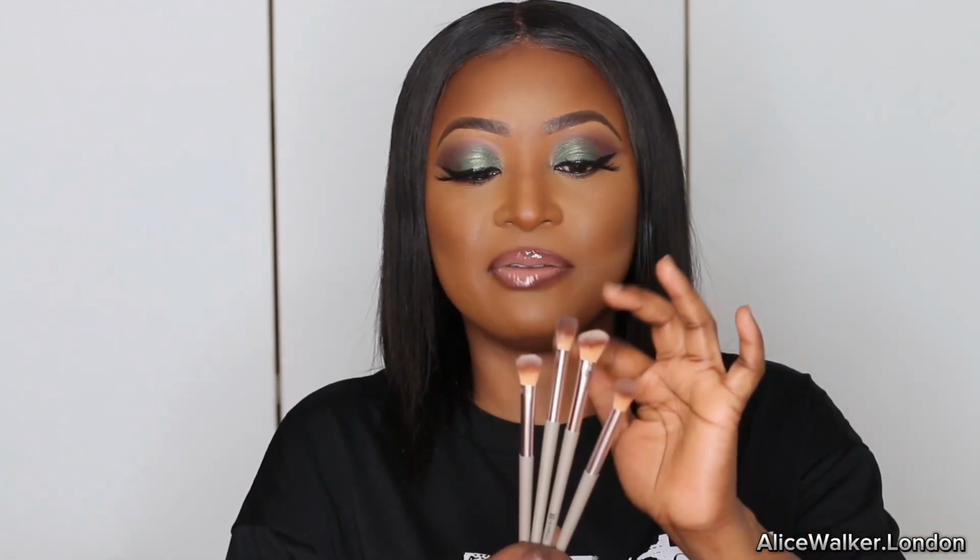The one that I didn't like is the one for the corner. That's my only con, what I didn't like: they were too thick. I prefer it a little bit thinner, so they go inside the corners pretty easily. I can't use big brushes or thick brushes to apply my eyeshadow, you know, the eyeshadow for the crease, because it's going to go everywhere. But apart from that, I actually love these as well. The bristles, everything is super soft.